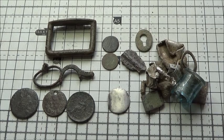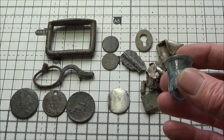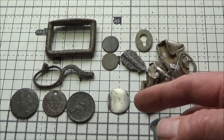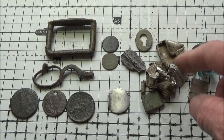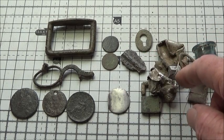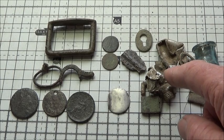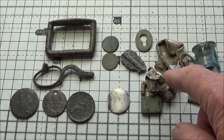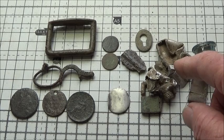Right, boys and girls, let's have a look at the finds. Well, this is the glass bottle, probably Victorian, that I dug up. It was in the same hole as something else, I can't quite remember. Various bits of scrap. Those ointment tubes there, I didn't dig up. They were left at the side of badly filled in holes by other metal detectors. I've told the farmer, and he is not a happy bunny, and neither am I.